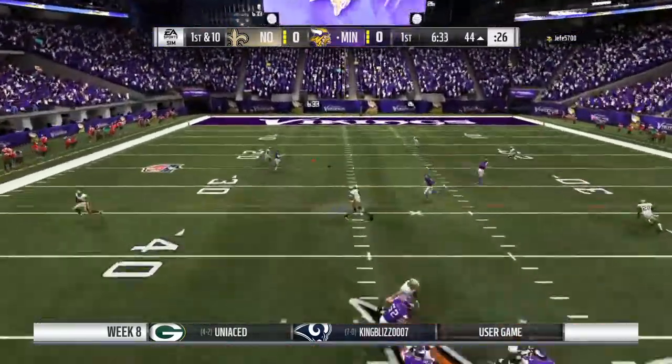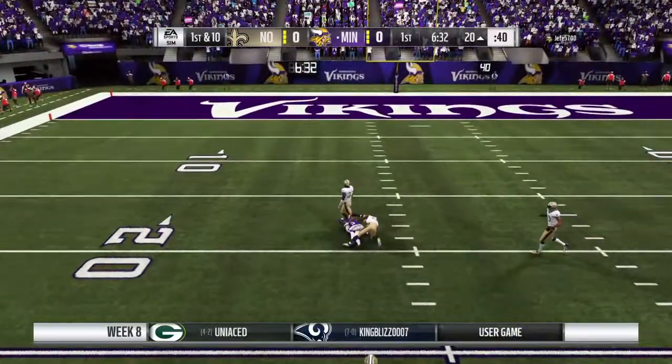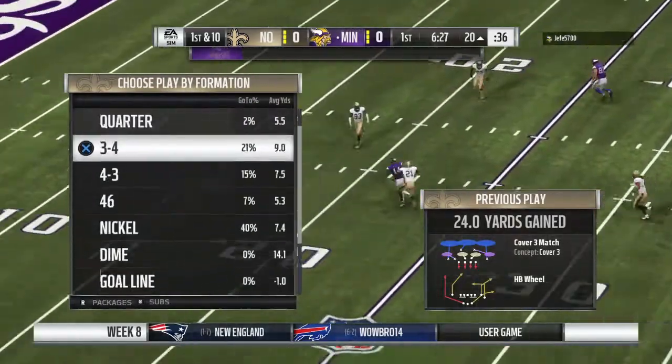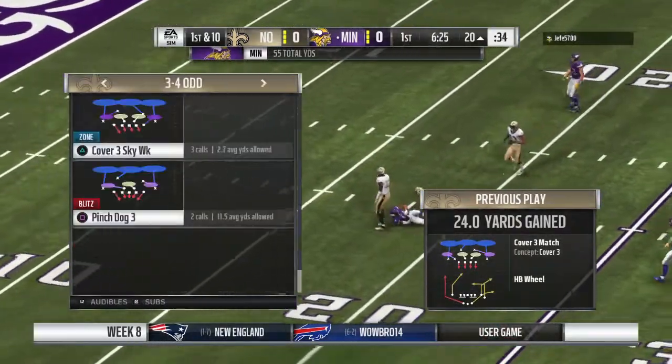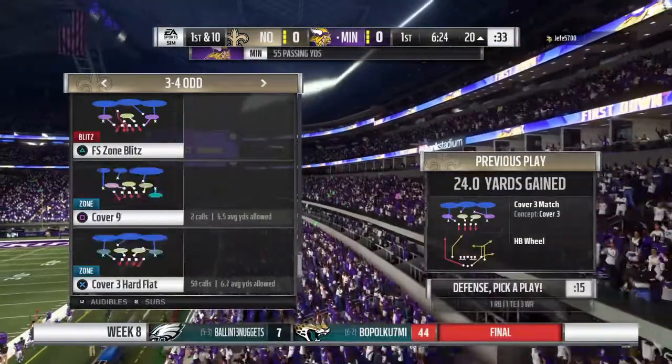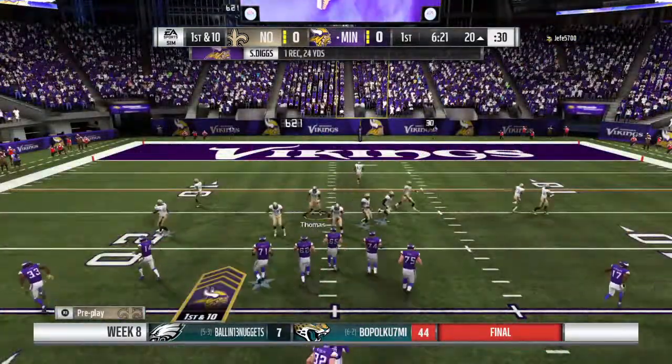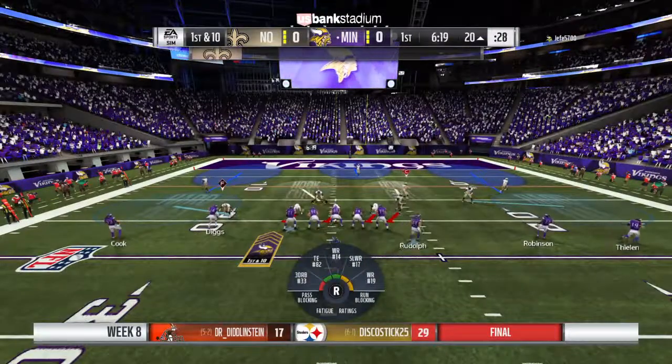Cousins now to throw on 1st down. And he's going to get this one down to the edge of the red zone. That one goes for 24 yards. Not only have they completed a couple on this drive, but they peeled off some pretty good chunks of yardage, too. Absolutely. Great start. 2 nice plays in the pass game. Now can they continue to feed off that?